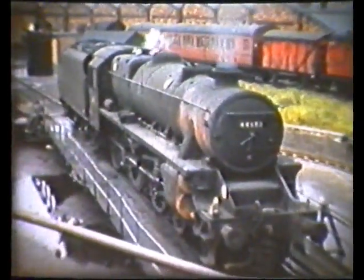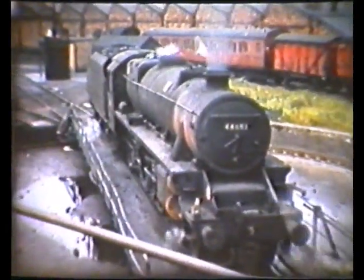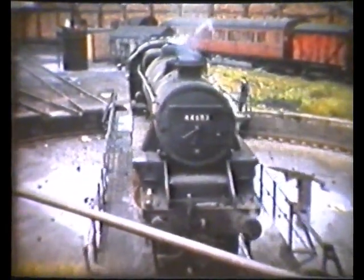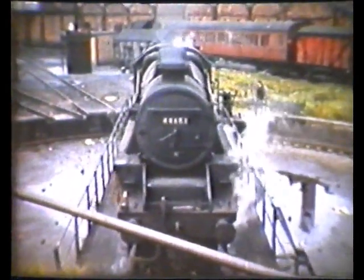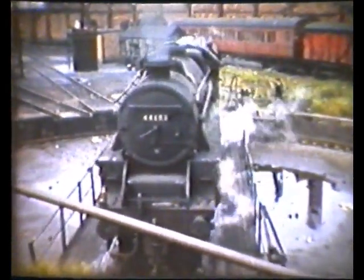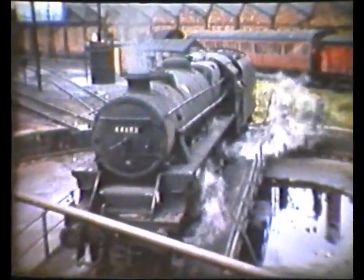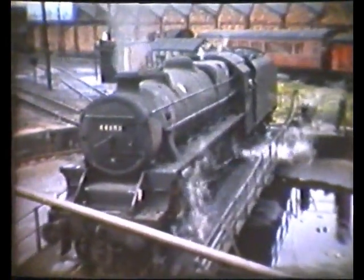The original LNWR shed had a 50-foot turntable, but was replaced by the LMS with one of 70-foot diameter. Black 5, 44683 of Crewe South, is using it late in 1966. The loco shed behind the engine is the LNWR building of 1877.